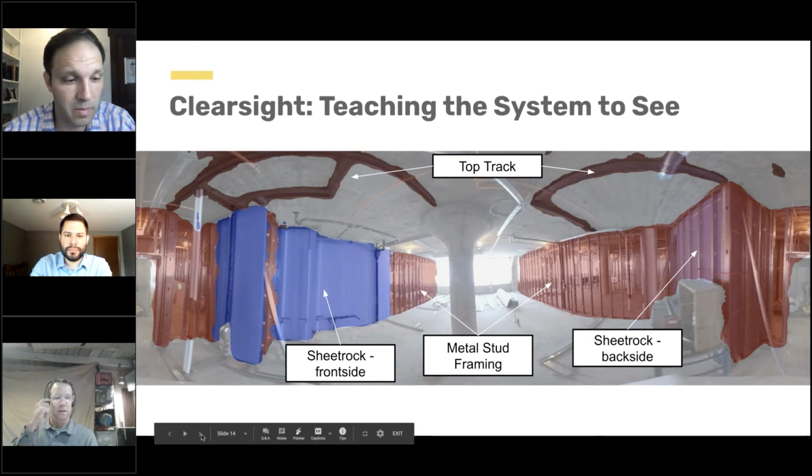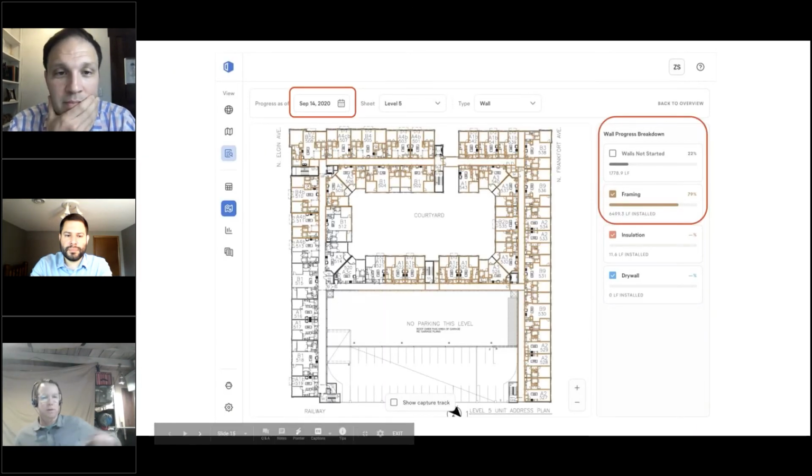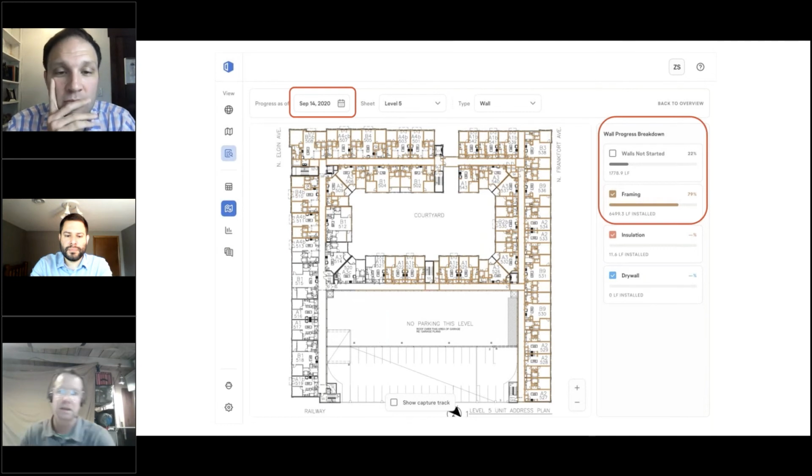What that looks like on an actual project is this, right? So we'll take those classifiers, merge them with your material takeoffs, and align them to your plan, just like we align the track to the plan. In this case, you see September 14th there, the top left red box. You see that some of the walls haven't started, but 79% have been framed. Go one more slide, Tom.